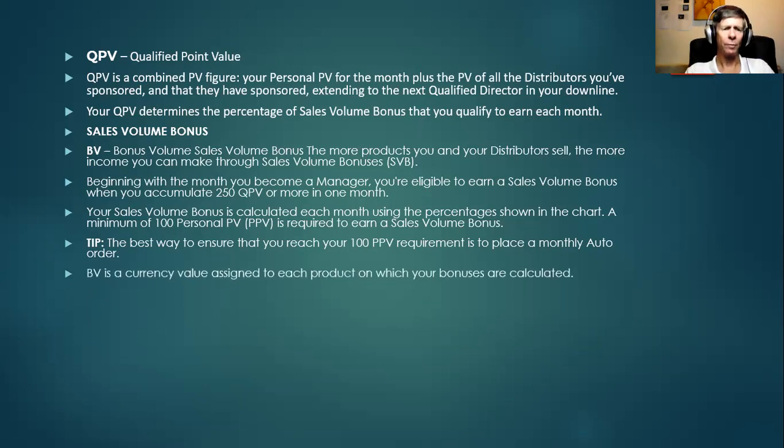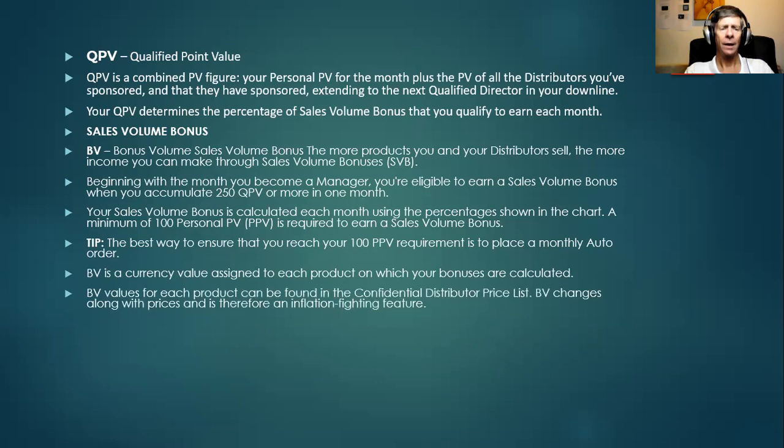Now, your business volume, or BV, is a currency value assigned to each product on which your bonuses are calculated. Your BV values for each product can be found in the confidential distributor price list, and the BV changes along with the prices and is therefore an inflation fighting feature. This is why Charlie always says, this business is inflation proof. As the cost of living and product prices go up over time, so does your income. Remember, the PV doesn't change.